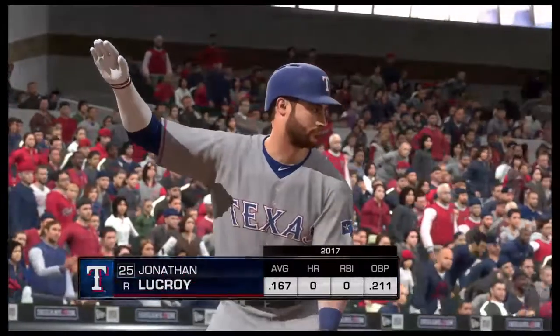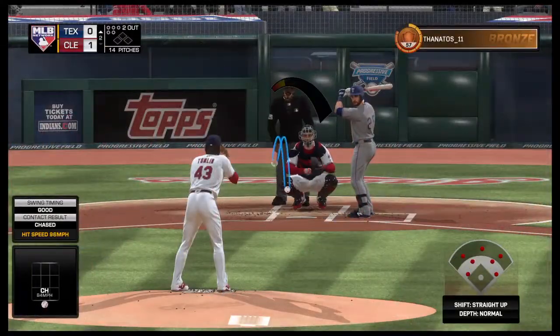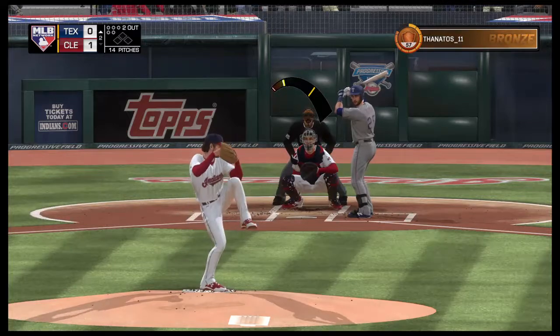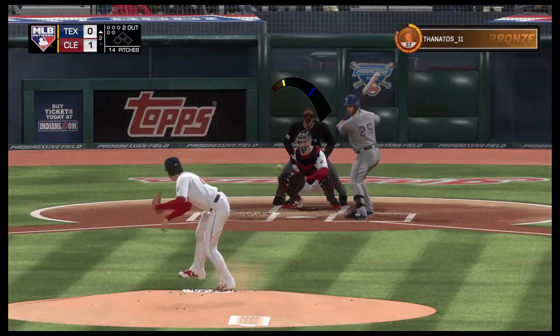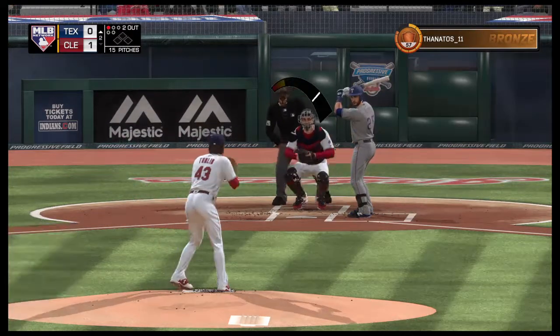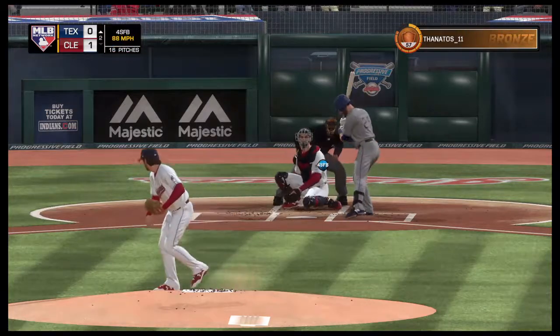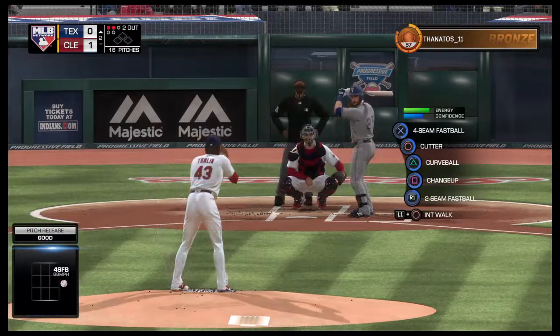At the plate, Jonathan Lucroy. And he's looking to get it going. Off to a bit of a slow start this year. Curveball just misses apparently. 1-0. The 1-0 delivery. And there's a pitch that just misses the inside corner.